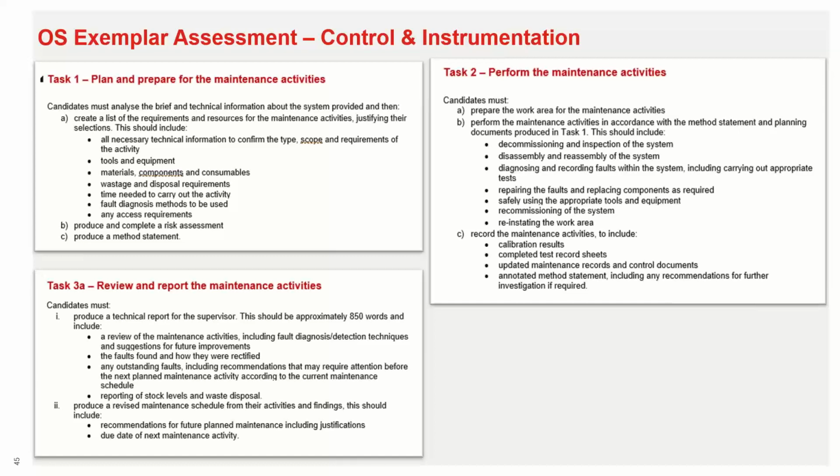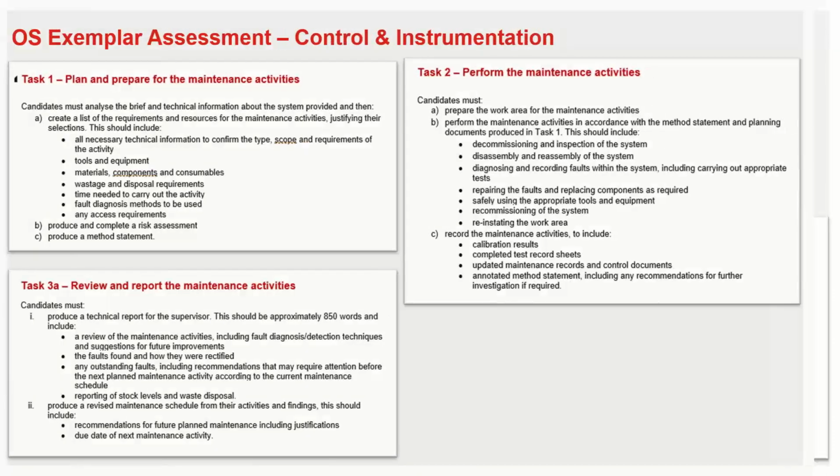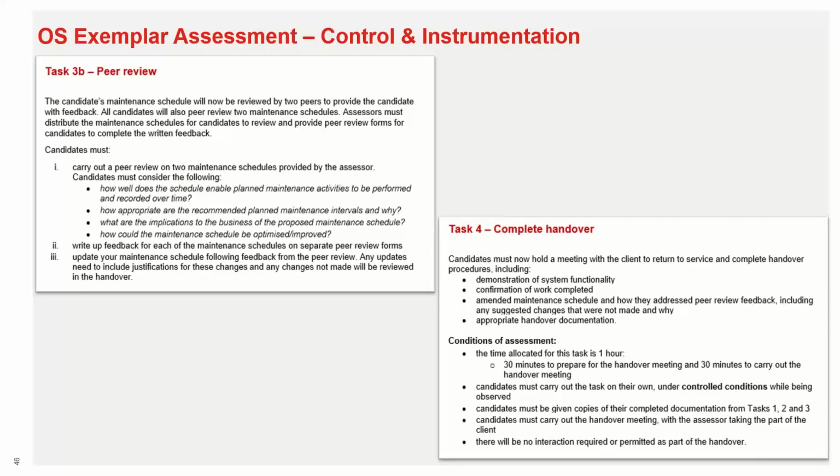So similar on this one as well, we've got the task 1, task 2, and task 3. So in the same format as the other previous ones. Task by 2 peers, provided the candidate with feedback as well. So you've got that bit of more interactive as well within these tasks.